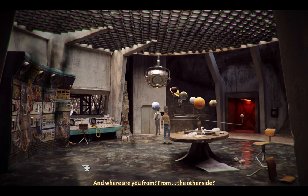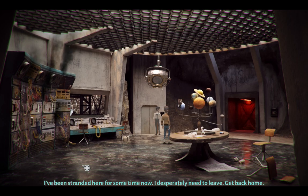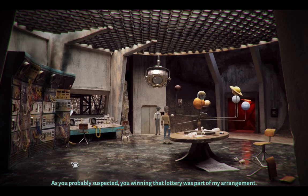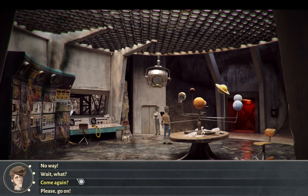From the other side? See, I know that's kind of a lot of information, but I've been stranded here for some time now. I desperately need to leave, get back home. Please don't get me wrong, I really like it here, but I need to go. If I don't, I will die. Simple as that. As you probably suspected, you winning that lottery was part of my arrangement to get you here.